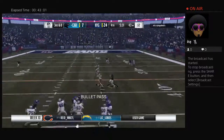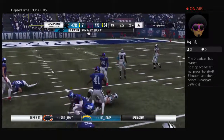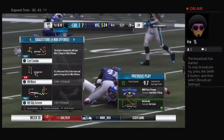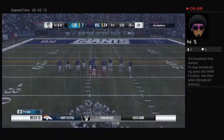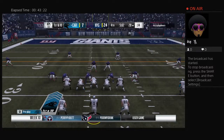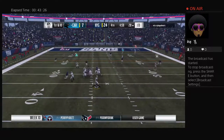From the gun, Newton, and he finds a man. It's Olsen. And he's going to get this inside the 30. Newton to Olsen there for a Carolina 1st down. Like so many tight ends nowadays, they have no problem at all putting him in the slot and letting him go to work. And that's a nice pitch and catch right there for a 1st down. Newton now just 7 of 16 passing thus far, but he's got a 1st and 10. Back to throw, Newton.